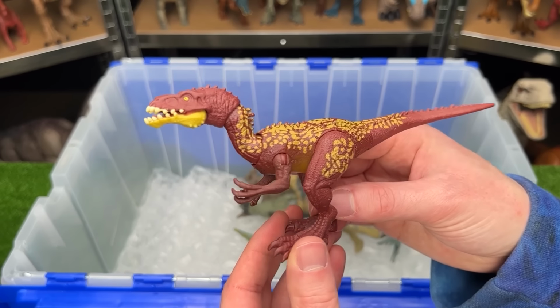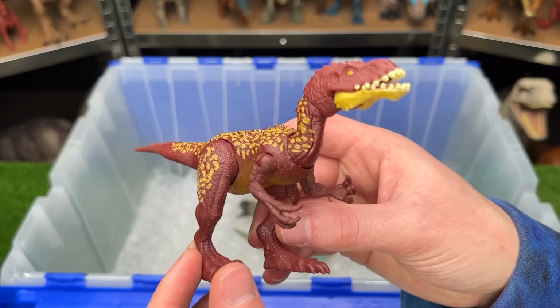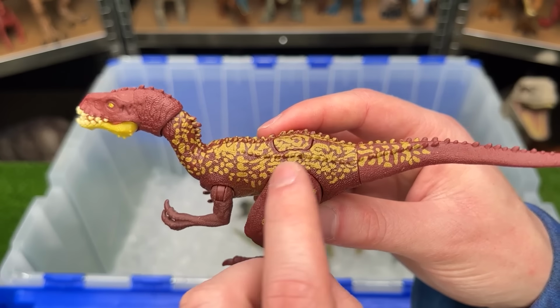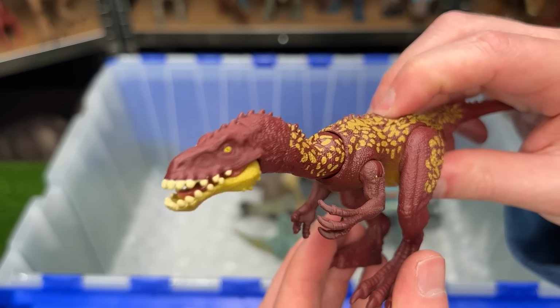This next uncommon figure is the Masiakasaurus dinosaur. It has the dark red body with the yellow spotting all over, and spotting is pretty unusual for these dinosaur figures, and the single action button on its back for chomping its jaw.